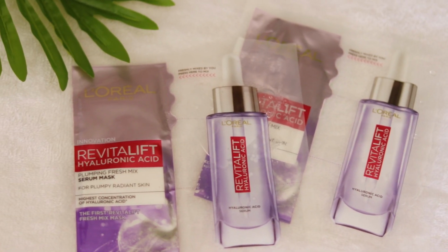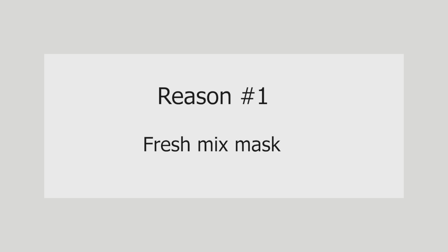And this is a revolutionary skincare product. It is not just a fun and relaxing mask to use, it is also very efficacious because you get a boost of fresh hyaluronic acid. So now I'm going to give you 3-4 reasons why this product is superior and why you have to add this product to your skincare. So reason 1, it's a fresh mix mask.